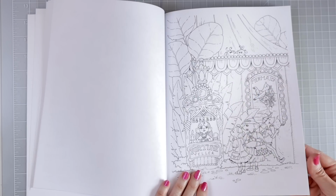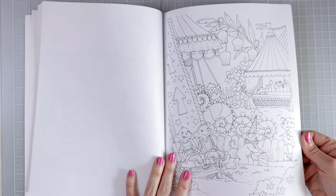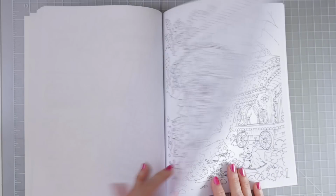Look at this. You all know how much I love mermaids. If you've been following me for quite some time, you know how much I love mermaids. But look how adorable these are. I just cannot get over these books. I love all of her books though.